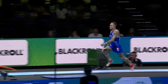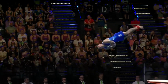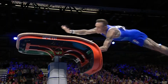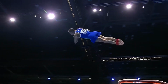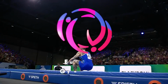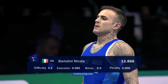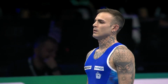Absolutely. Well, if you're dropping out of the air and you haven't got too much rotation going forwards, you've got a better chance of holding the landing, but he just gambled a bit too much and went up without quite enough rotation to get his shoulders over his feet. One of the only gymnasts actually that can keep his legs together from the springboard. And look at the execution into the nines. 13.866 Bartolini in his first vault.